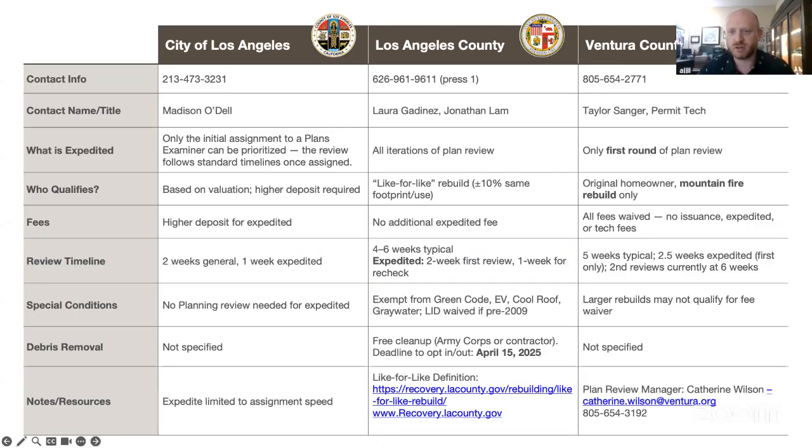Let's see. It looks like Ventura County, only the first round of plan review once again is expedited. And who qualifies for that? It must be the original homeowner who lost their home in the fire when it happened, and they must be the ones that are rebuilding. So their expedited process isn't quite as good as LA's. But once again, all the fees are waived for expedited processing. No issuance fee, expedited processing fee, or tech fees.